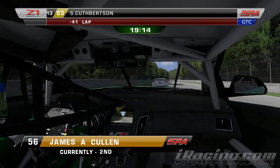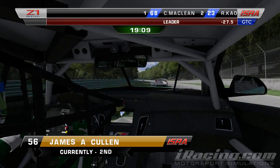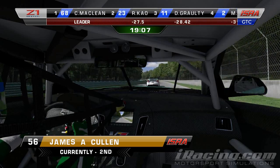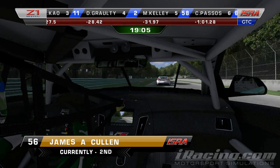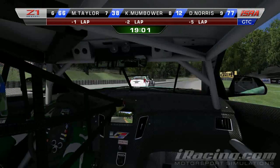If Mark can hold him off for the next few corners here, it'll kind of mute that challenge and put it back up to James to outfox him and make fewer mistakes to get around, but it doesn't look like he's able to do it in the Canada corner.